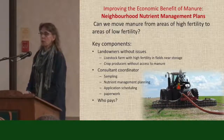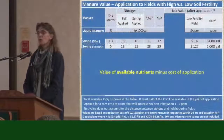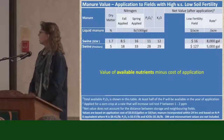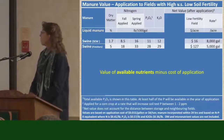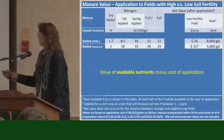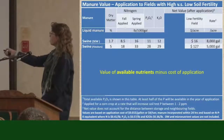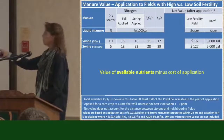And then the question is going to be who pays, and we'll talk a little bit more about that in a few minutes. So if I look at this manure value, looking at the available nutrient from swine sow versus swine finishers. And so if we have fall applied or spring applied, we've got about 16 or 33 pounds of available nitrogen, 11 or 28 pounds of phosphorus, 12 or 29. So that's a big difference in the amount of nutrients.